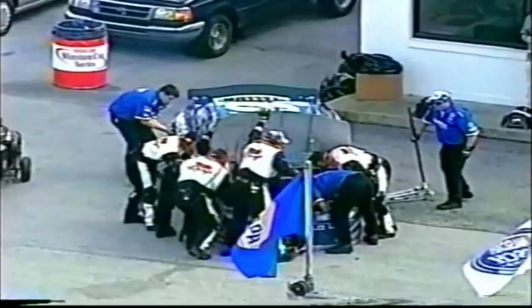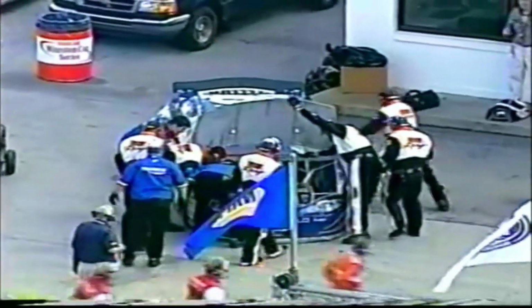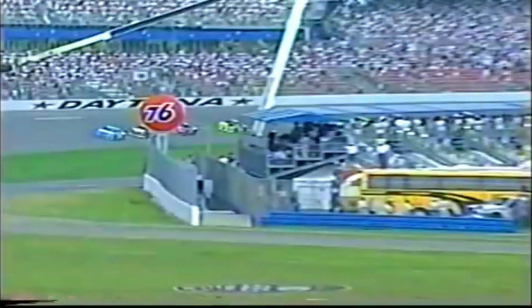Now, in the drivers' meeting, they told the drivers and teams, if you bring your car to the garage, you have one chance to fix it and take as long as you want. But when you bring that car back onto the speedway, if it's not able to run at competitive speed, the next trip to the garage is the last one for the day. You'd have to park it. So you see members of Skinner's crew going to work. Let's see what happened here.